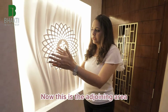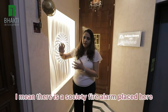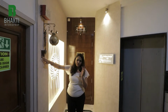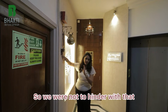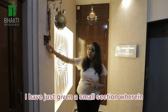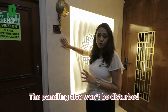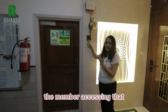Now this is the adjoining area, which has a society fire alarm placed here, and a fire alarm and fire hose provision is also here. So we were not to hinder that. We had no plans to alter it. Keeping that as it is, I have just given a small section so that in case of emergency, if it has to be used, it is completely accessible. The paneling also won't be disturbed, and there won't be any disturbance to any member accessing that.